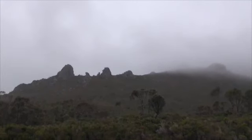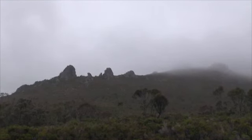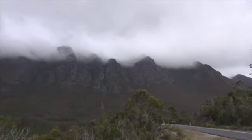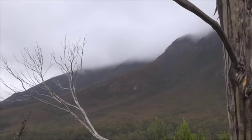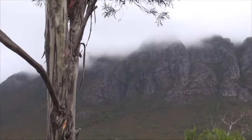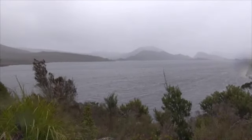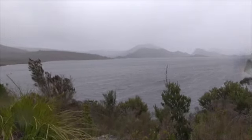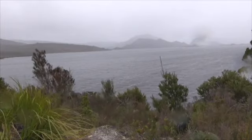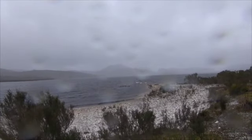We're on our way up to the Gordon Dam. And these are in the vicinity of the Needles, but I don't think these are the Needles. They could be. This is the Sentinel Range, which is near Lake Gordon. This is Lake Pedder. We've just gone over McPartlan Canal, which I think joins Lake Gordon on the right and Lake Pedder on the left. There's Lake Pedder on a blustery, windy, drizzly, typical Highlands day.